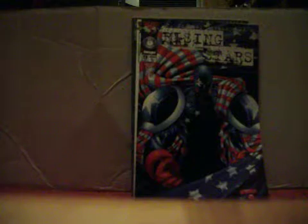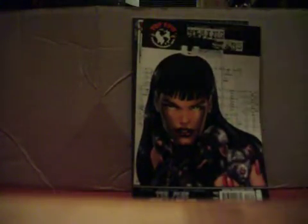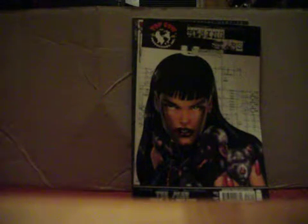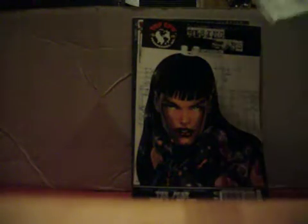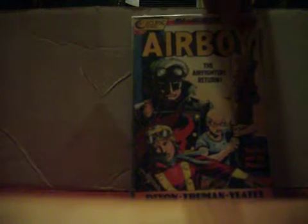Also picked up Rising Stars Untouchable issue 3. I haven't bagged and boarded all of these yet. Some of them came bagged and boarded, but got Untouchable number 4. This was a series from Eclipse that I've just picked up little issues here and there, and I've always enjoyed the 1940s style stories set during the Second World War.